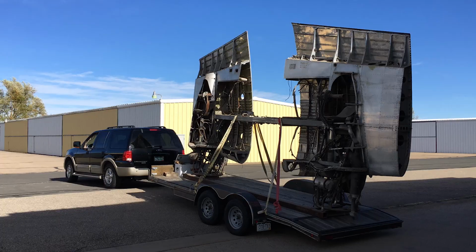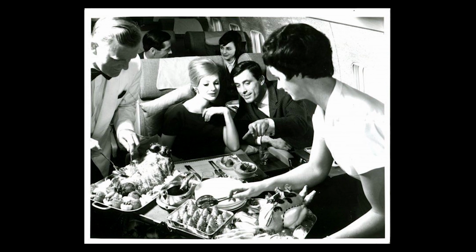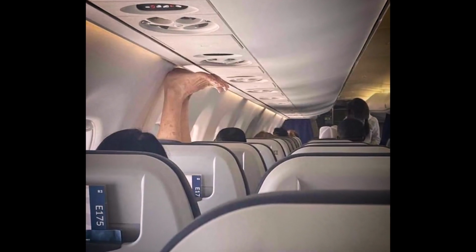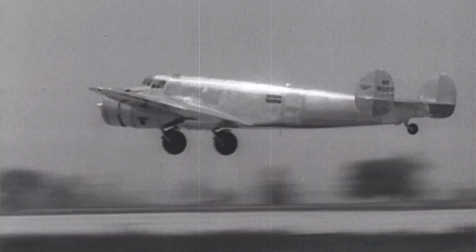So we have one big piece that we still need to get to Everett for the final restoration, and that's this wing center section behind me. What are we going to do once it's all restored? Well, the goal is to do living history ride experiences. And I promise you that it will be much more glamorous than what we experience on airline flights today. Make sure to run to the door if you hear us flying over.